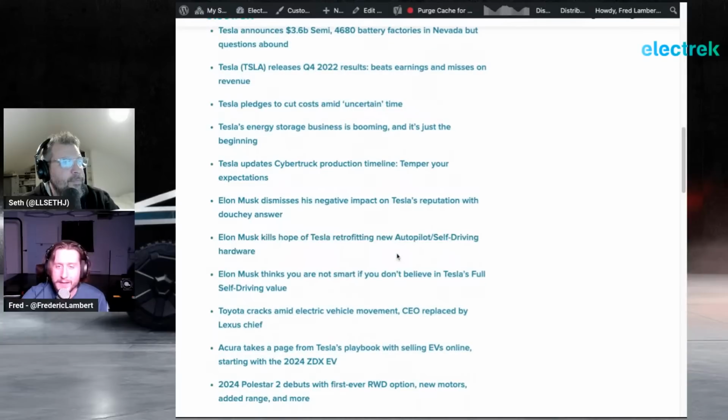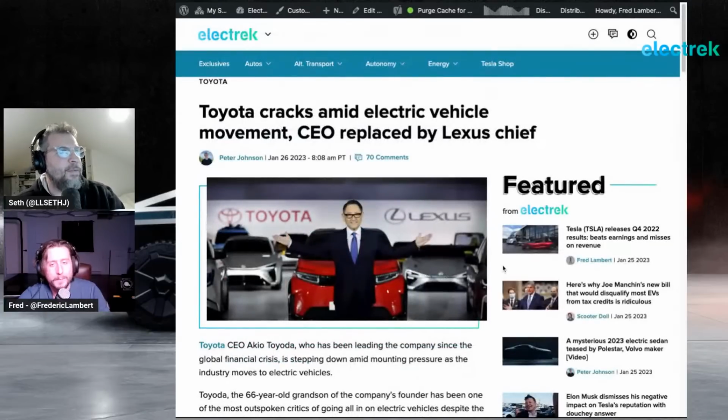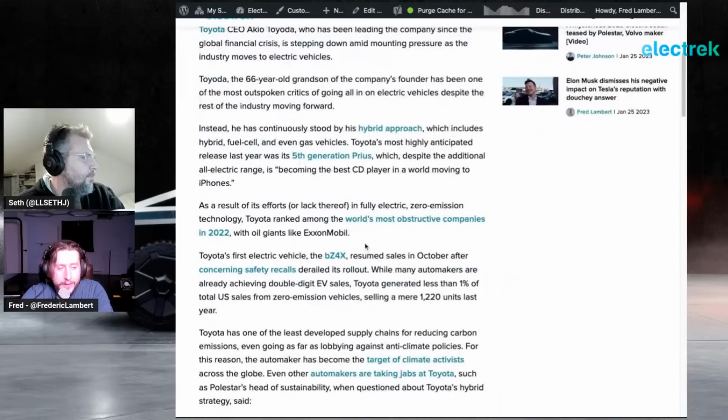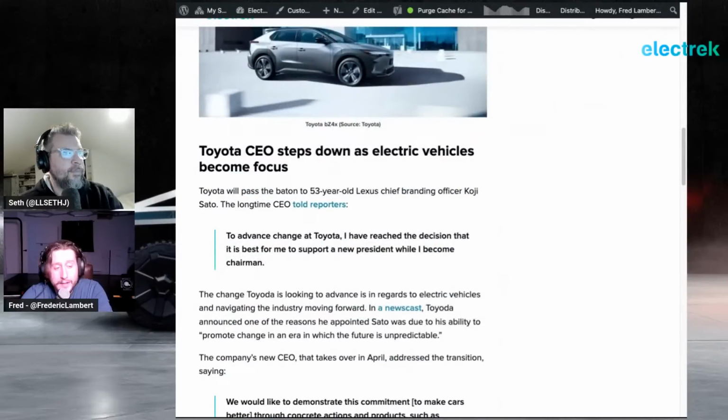All right, moving on from Tesla. Toyota, like I said earlier, had a new CEO announced this week. Yeah, not too much information here, really. The new CEO was the CEO of Lexus, a brand owned by Toyota, and it's going to be Mr. Koji Sato, the 53-year-old Lexus chief brand officer. Lexus doesn't really have a ton of EVs, FYI.